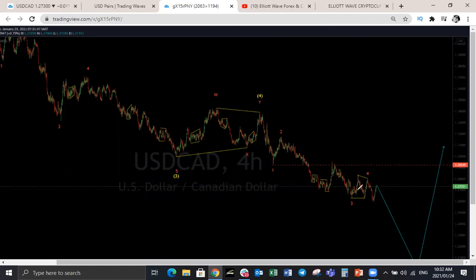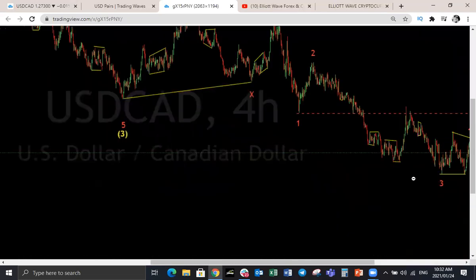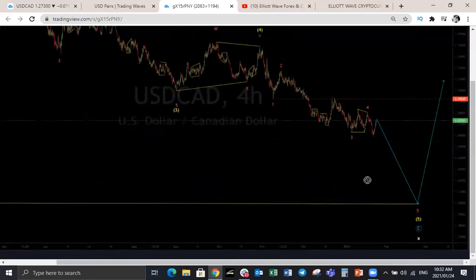Right, so here, we could be getting this one as a wave 5 here. This pullback, the wave 5, as you can see, is a bit exaggerated to the downside here. So this wave 5 could actually end as a diagonal around these levels and we start getting the pullback. Okay, so I've shown the bigger structure.